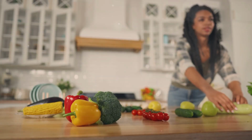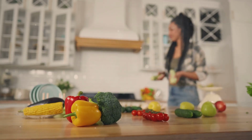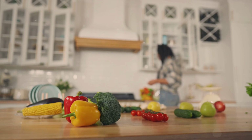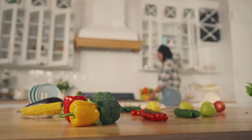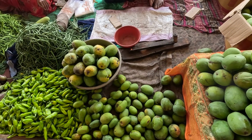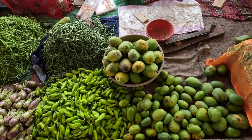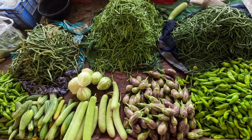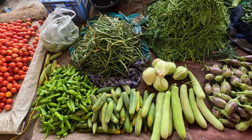Now, before we even think about fancy preserving methods, let's talk about the simplest way to keep our produce fresh: storing it right. Proper storage can make a huge difference in how long your fruits and vegetables last. First things first, not all produce is created equal when it comes to storage. Different types of produce have different needs, and understanding these can help you maximize their shelf life.